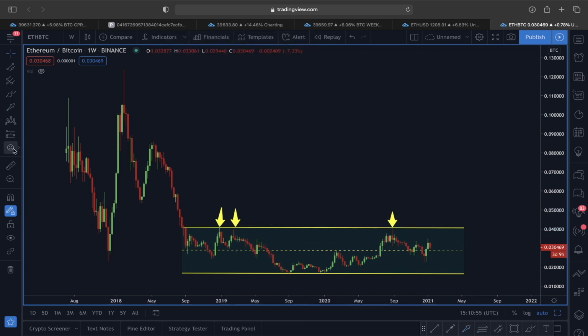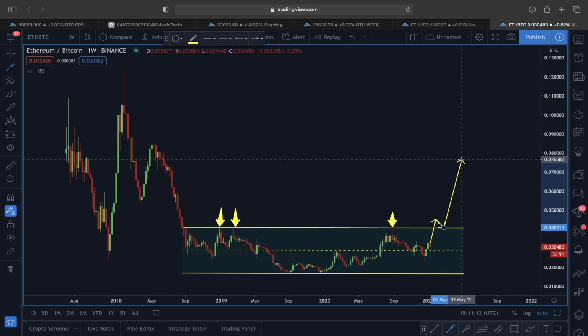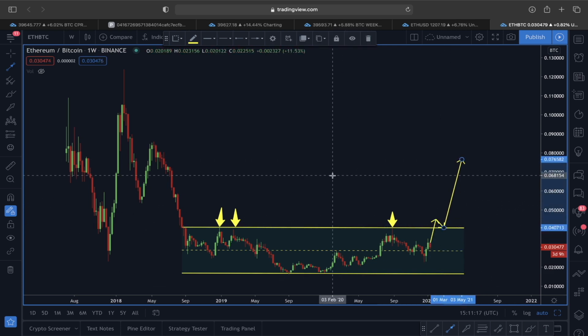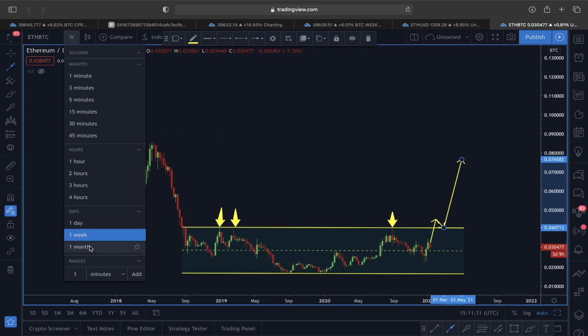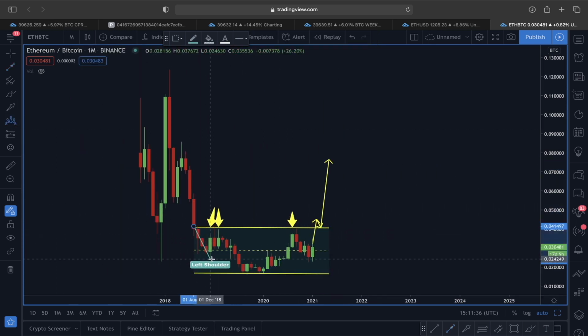So now, first of all, to turn this Ether Bitcoin price completely parabolic, we have to break out of this previous resistance line or this upper line of this parallel channel, which is going to be around 0.04 level. If we could actually break out of it, this is going to indicate a very, very parabolic move for Ether Bitcoin price action. So not only just breaking the upper line, this previous temporary line would indicate a very bullish scenario. But if you look at this price action here in a monthly time frame, it is actually easier to understand this price structure.